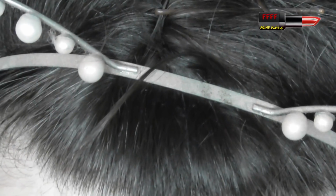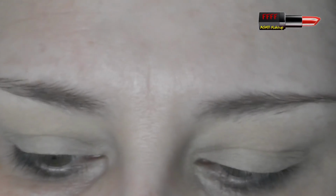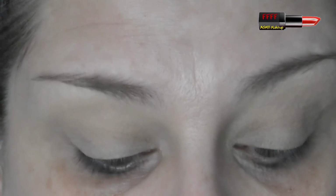So, which of those two greens are darker? I think Sike. And is Sike darker than Ri? No, about the same. Okay. Right, I'm going to start off with this brush myself. And I'm going to go into Sike, which is a green like this. If you don't have the Paulina palette, you can use Mahia in Hasina 2, which is only slightly lighter.